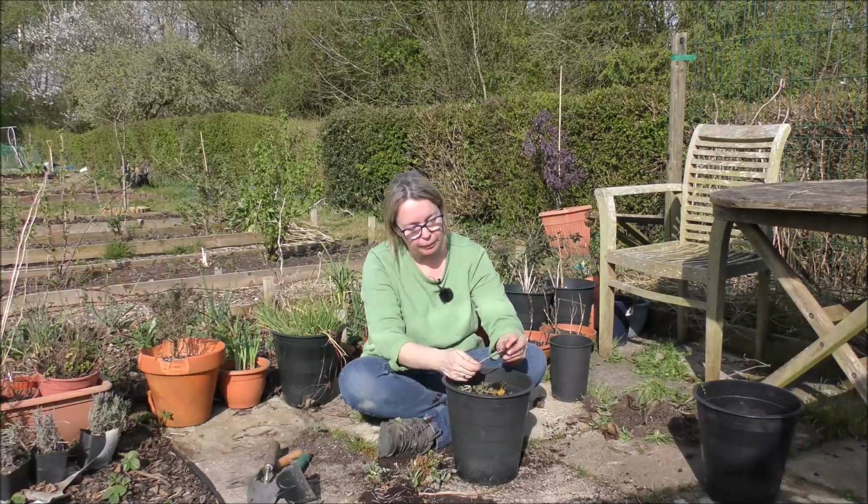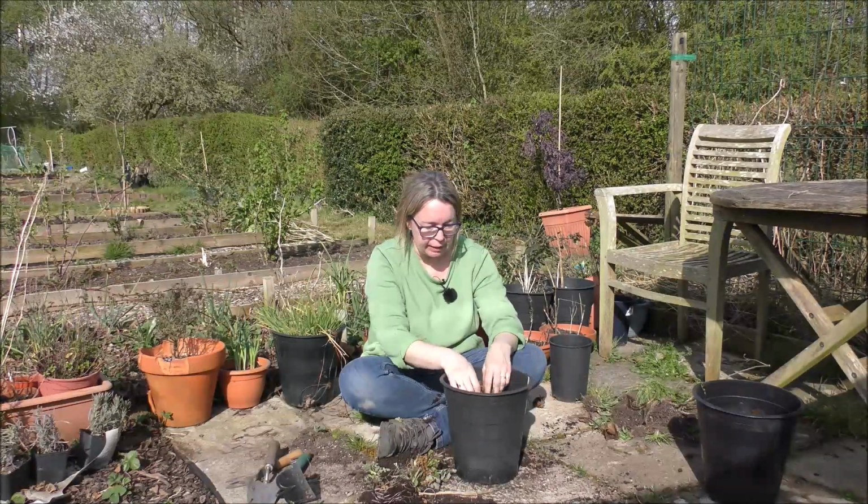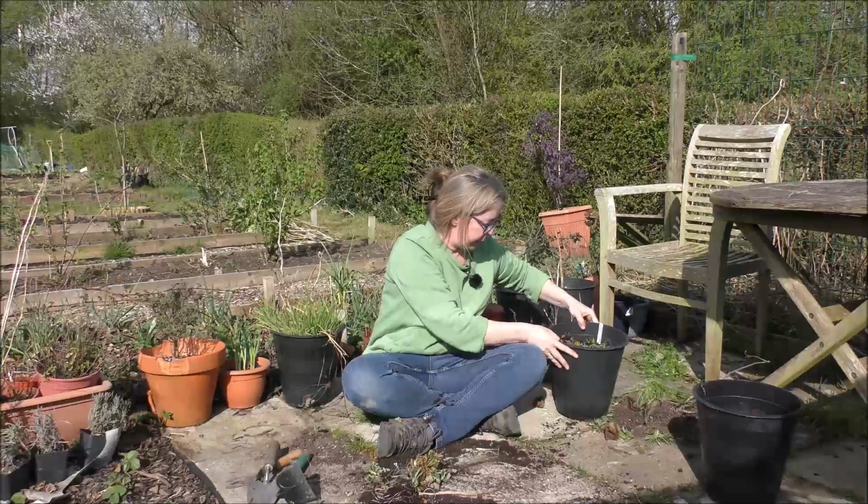Well, this has got a label. Indoor cucumber. Right, well, it's outdoors now and it hasn't survived the winter, so I think we can say that's a goner. That'll go in the dead pot.